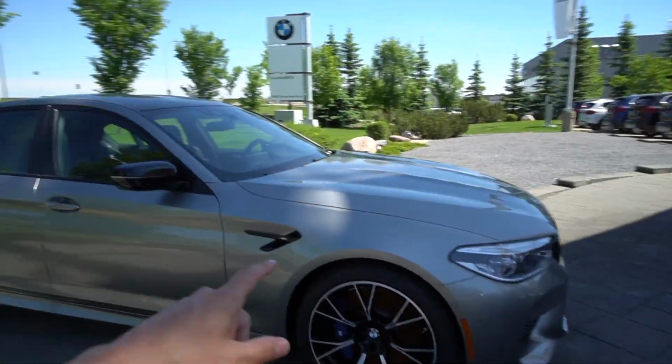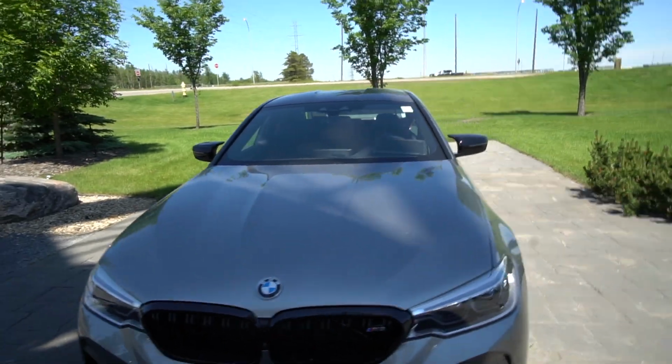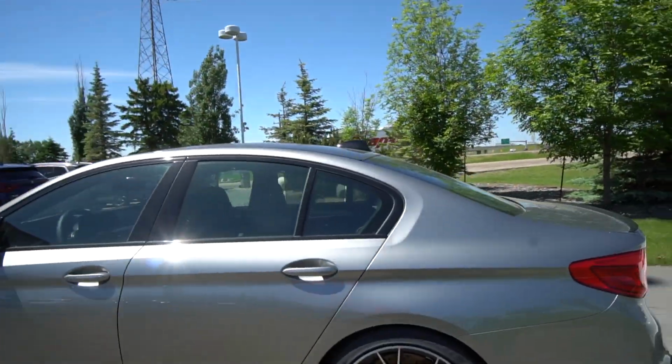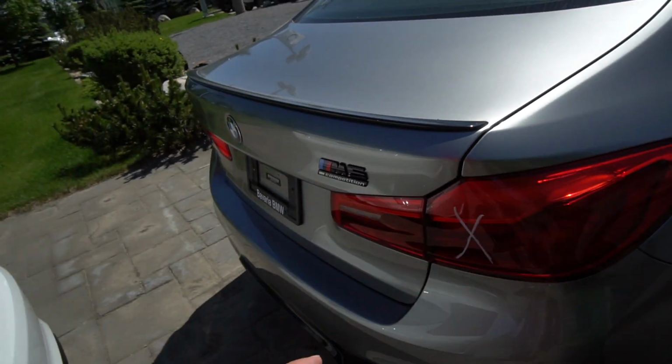You've got 600 horsepower, or closer to 620 if you get the Competition like this particular car. These are amazing. A luxury car that can crack 3 seconds in the 0 to 60. These are phenomenal cars, extremely fast. And this was high on my list of cars to actually buy.